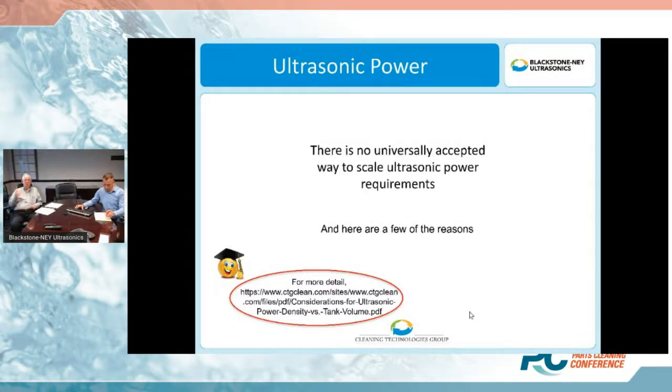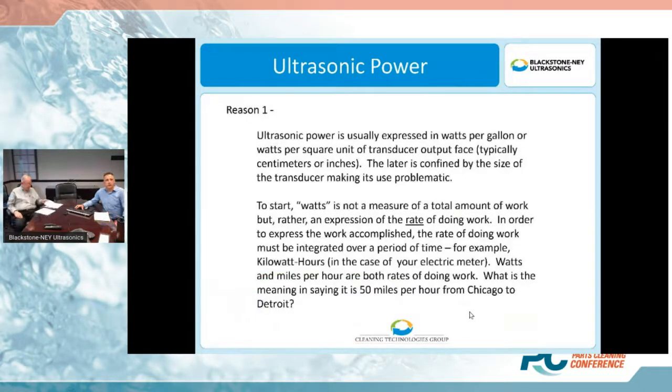There is no universally accepted way to scale ultrasonic power requirements. And here are a few of the reasons. Josh, you want to go with that? So the first reason, ultrasonic power is usually expressed in watts per unit volume, or often customers will have specifications in their written specs and standards, specking watts per unit area. The latter of these we find to be very problematic, because watts per unit area is actually really defined by how many transducers we can place on a tank surface. But probably more importantly, because you can spec that based on the area of a tank, and if you have a 12-inch deep tank versus a 30-inch deep tank, with that same specification based on the XY surface available, you're going to have very different ultrasonic performance within the bath.